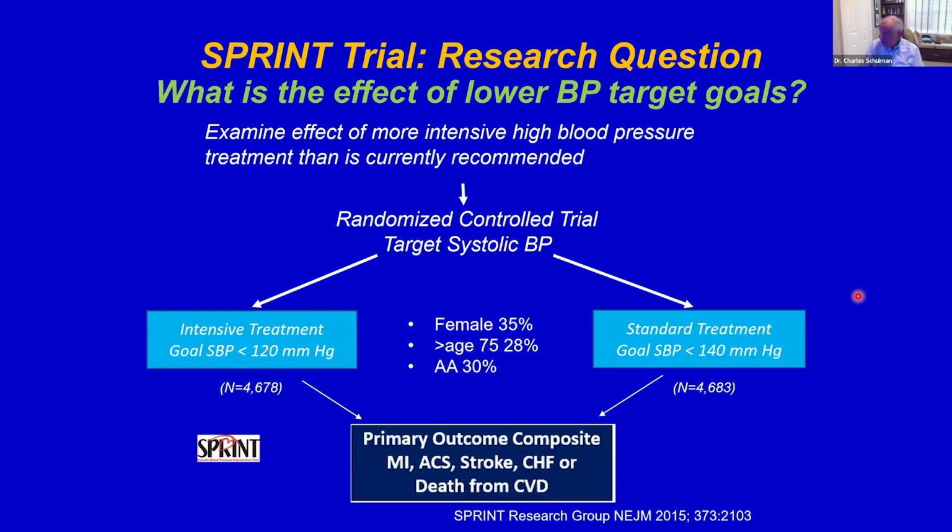Now, I'm going to show you two studies. This one is a landmark study that was really a game changer that reported in 2015 and is the basis for the 2017 guidelines. This is the SPRINT trial, an NIH trial of over 9,000 people, 35% of whom were female, 28% of whom were over the age of 75, and 30% of whom were African Americans.